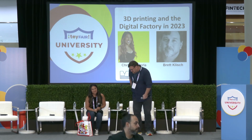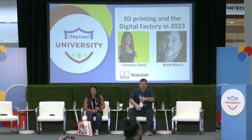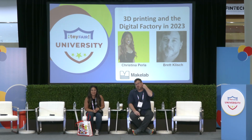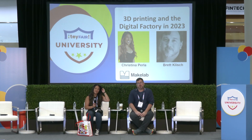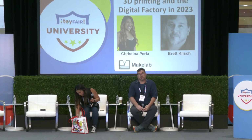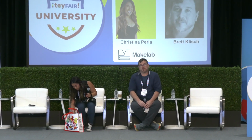Hi, I'm currently a Pratt student, and I was thinking about using SLA printing for a final model, and I was wondering what the post-production for SLA was like, because I know with certain resins, they need to be cured after the print is done, so I was wondering what the process of that is like.